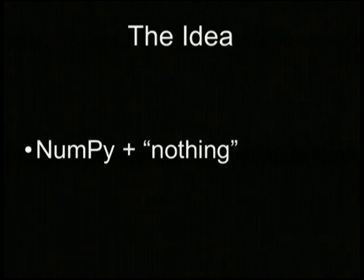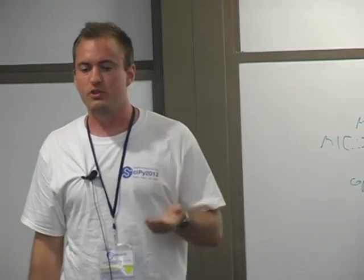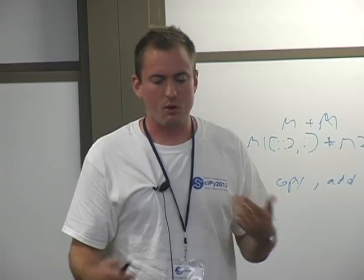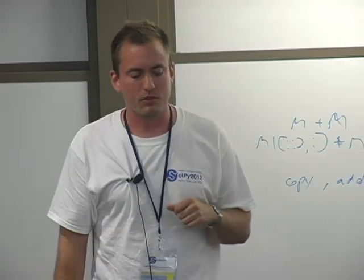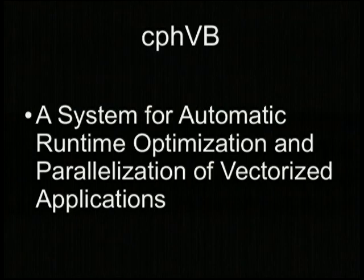But I'm not Harry Potter. I don't actually have a magic wand. So what are we going to do? To realize this idea, I should say that it's a research project that we're working on, and we thought, okay, how are we going to do this? We thought, if we can't do it at the application level, we need to do it at some other level. So let me introduce to you Copenhagen Vector Bytecode.